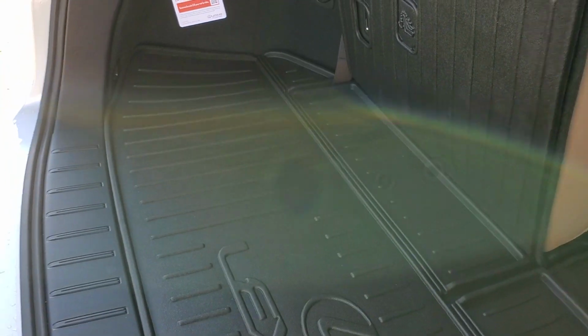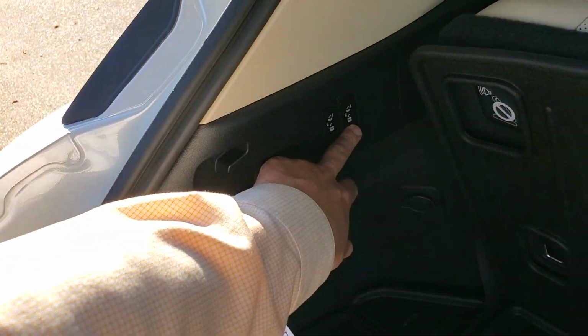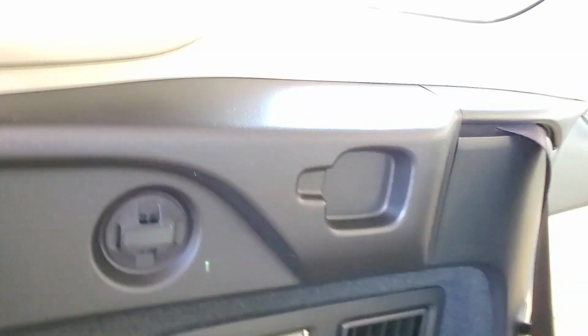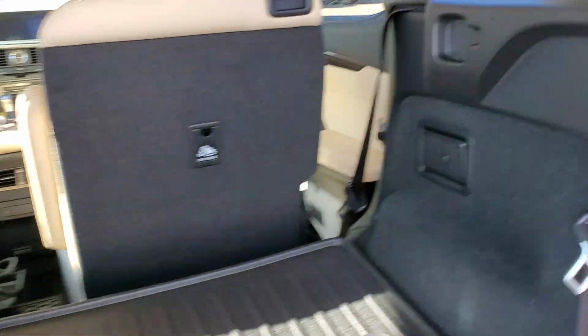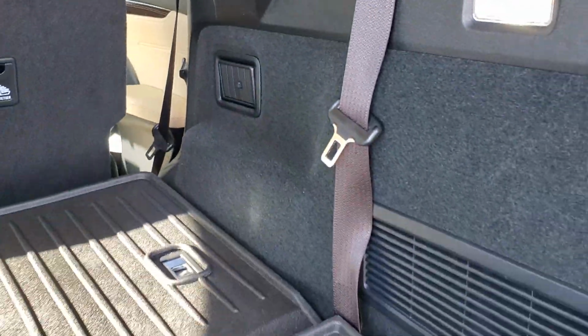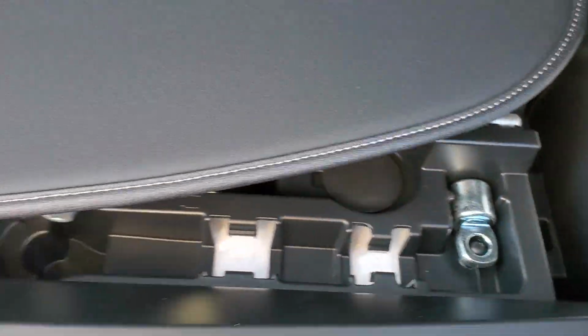Back here, even with the seats up, you do still get a fair amount of storage. They are power folding seats, as you can see here. And then you do get the rear climate control along in the back there as well, with the vents that come in with it too. And then under here, little bit of storage. This one's just got the tonneau cover tucked away in here, with your jack and tools and everything like that as well.